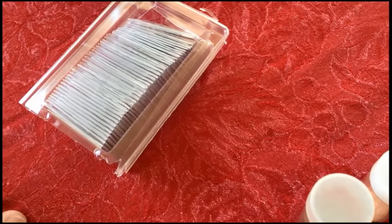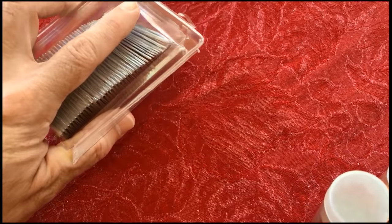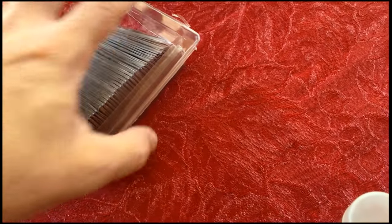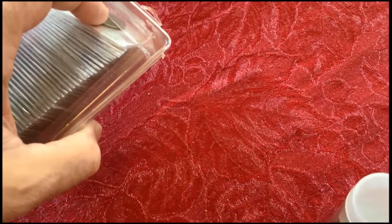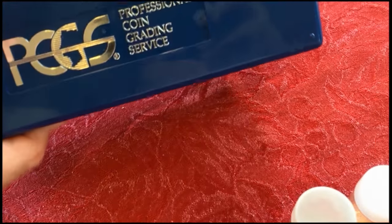They do have cardboard boxes that do the same thing. We have some. They're anywhere from $4 to $8 for a 2-row cardboard box, and they'll usually hold 100 to 200. But these are free. They don't cost us anything. And like I said, these come with the graded coins.